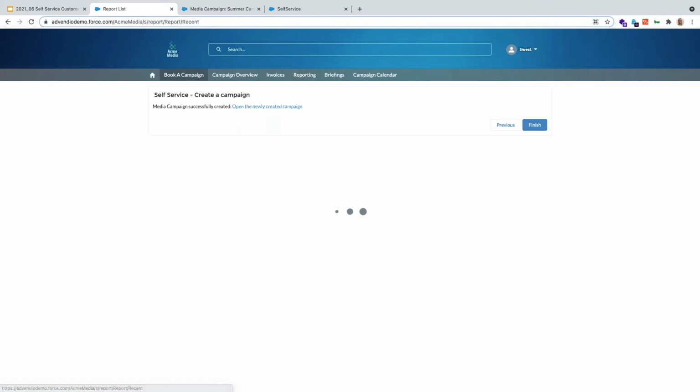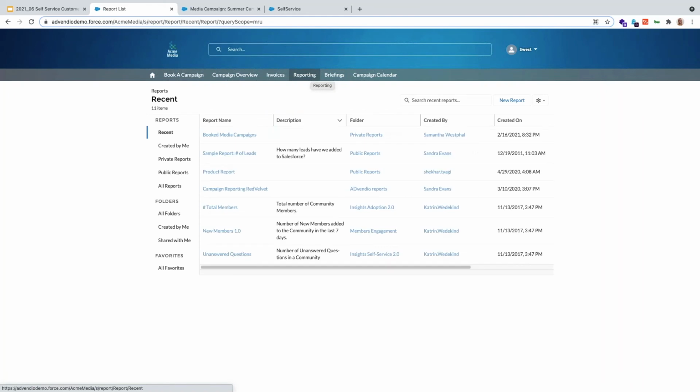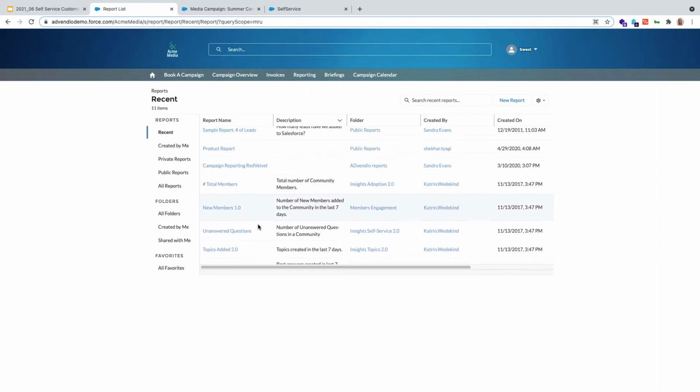So this is a reporting tab. And also keep in mind, this is my demo org, so I have an admin license. So you can see these are all the reports that I'd be able to see, but in the real demo org, in a real self-service portal, it'd be very simplified. So here I could see my booked media campaigns, my product reports, etc.